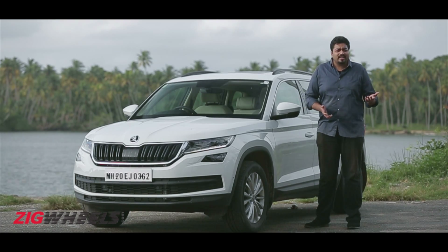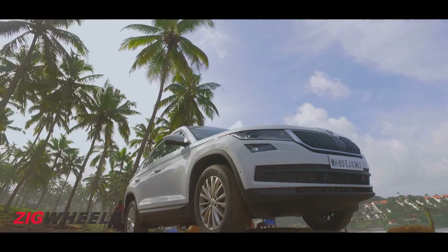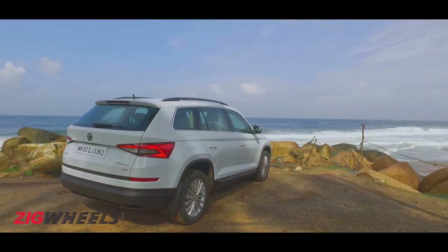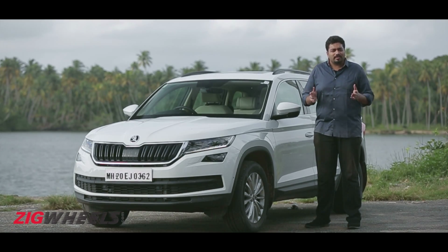SUV presence and capability with luxury sedan opulence. The Skoda Kodiaq promises to be just that, a balance of both worlds, and we're driving it to see how it lives up to the expectations. But let's start off with the cool and quirky bits first.